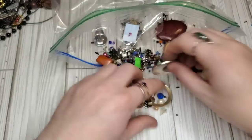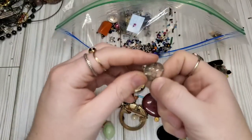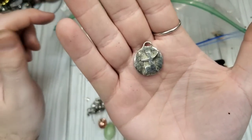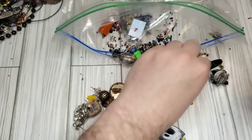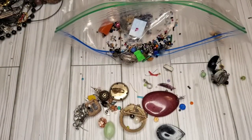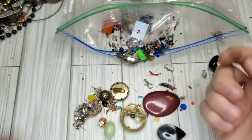Alrighty, we're getting to the end. This is everything we got left. This could be silver. This little charm. I don't know. We have a little earring. This looks like it could be silver, too. Yes, this is 925. This is a little 925 earring. You only have half of it though.